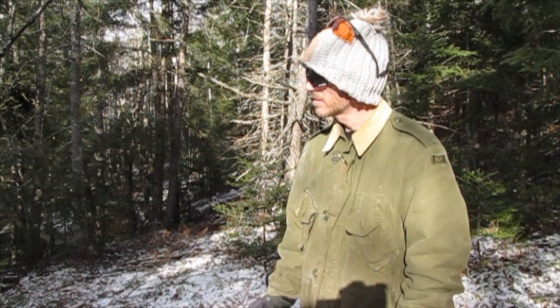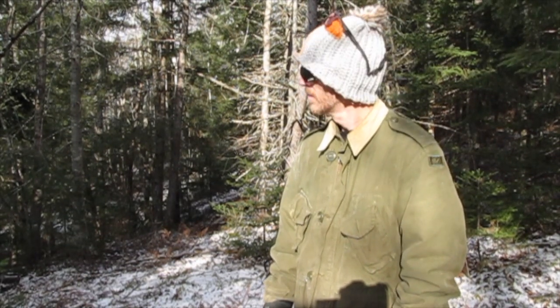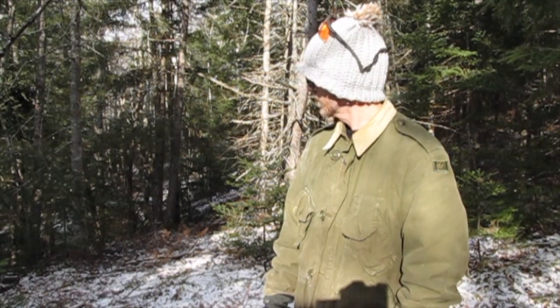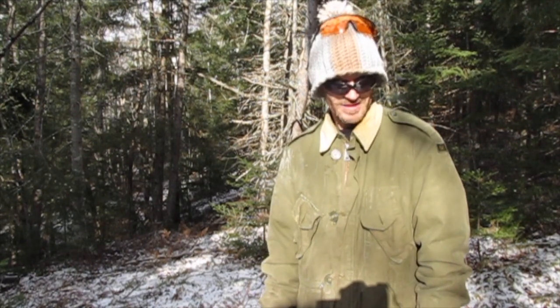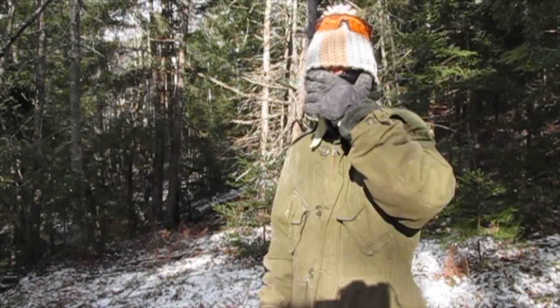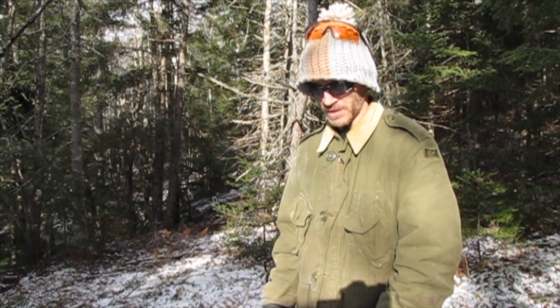We had 125 km/h winds a couple days ago, and it knocked down a few trees. That's what got me started on thinking, hey, I might as well build another cabin, so that you guys could follow along and see how I build my cabin, my previous cabin.